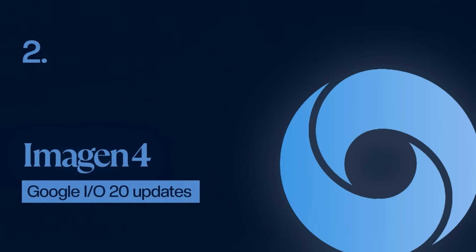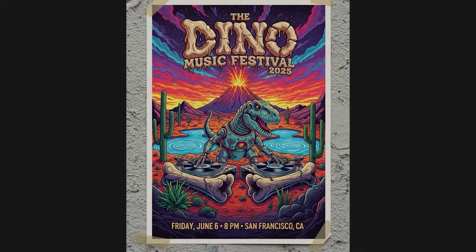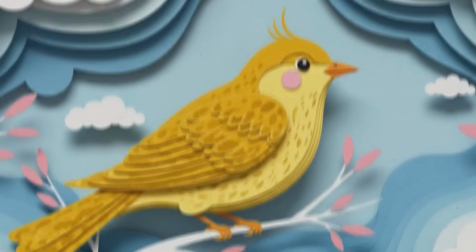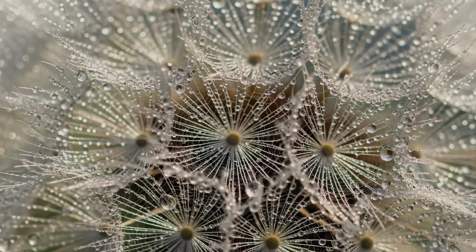The second update is Imagen 4. Now, Imagen 4 is Google's latest image generation model. It is their reply to 4o image generator by ChatGPT, and it's honestly pretty good with creating the right text, creating the right styles, and just coming up with amazing pictures by just writing a simple text prompt. This was actually pretty incredible. I am really impressed by the generations that Imagen 4 did.